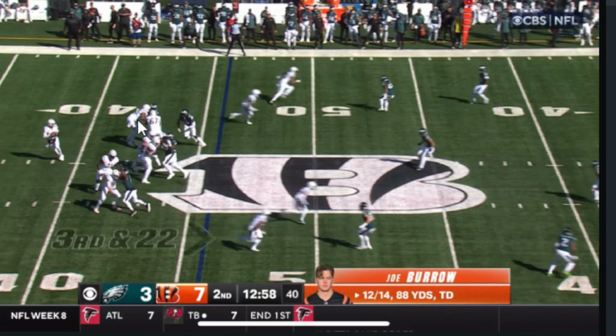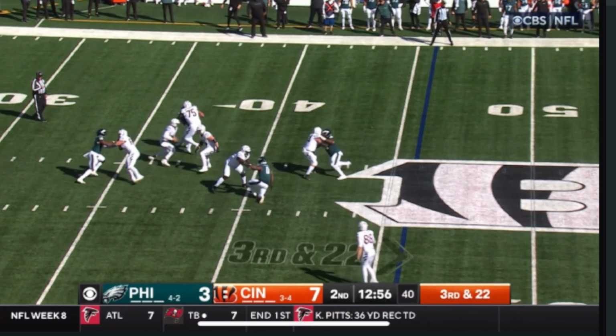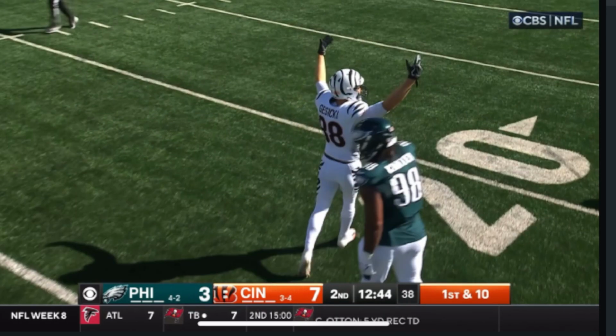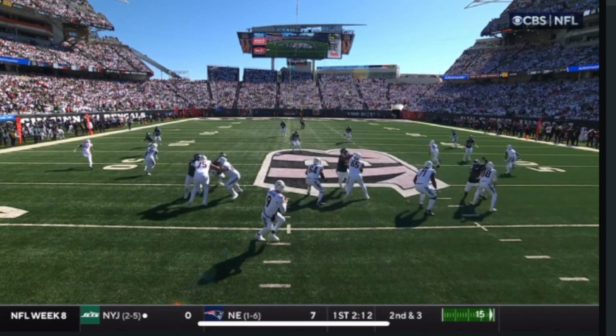Cordell Volson double teaming with Orlando Brown on the left-hand side here. This guy has a free shot straight at Joe Burrow. They're double teaming that right-hand side again. Double teaming the middle right there. So Cordell does have to peel off and try to block efficiently. Definitely helps out a lot. Again, yeah, you can see right here, great example.